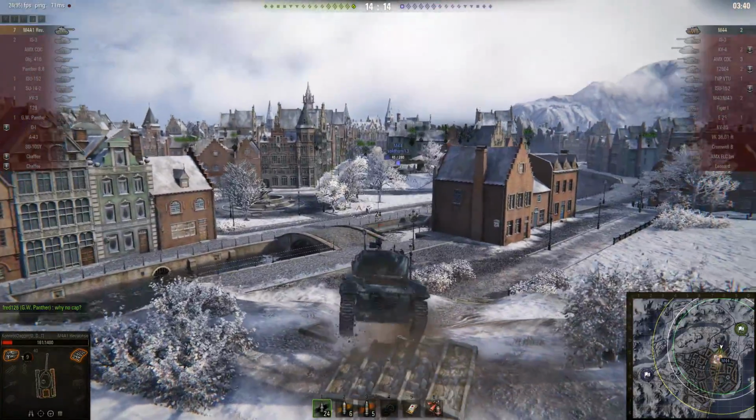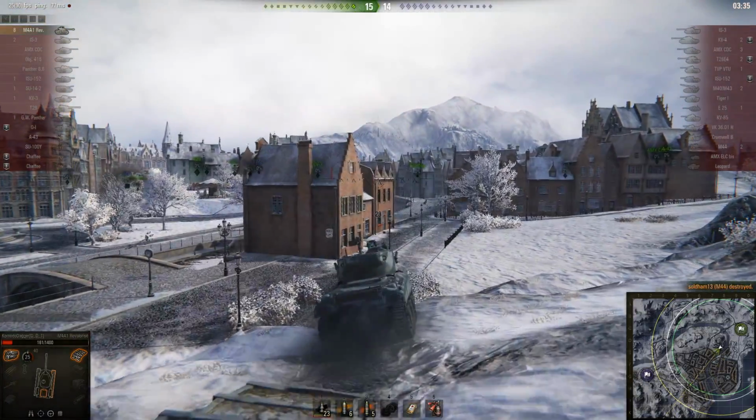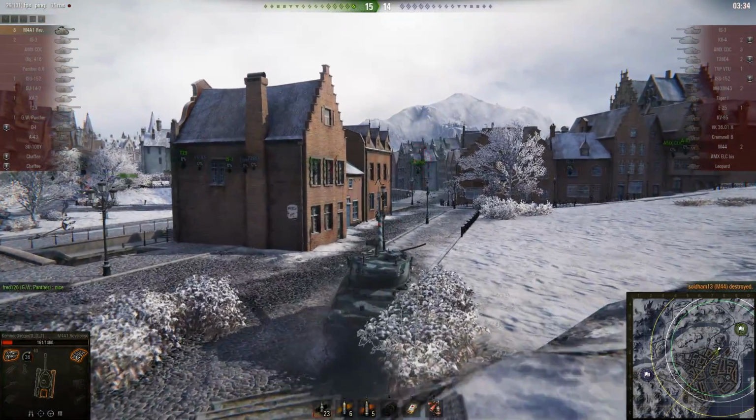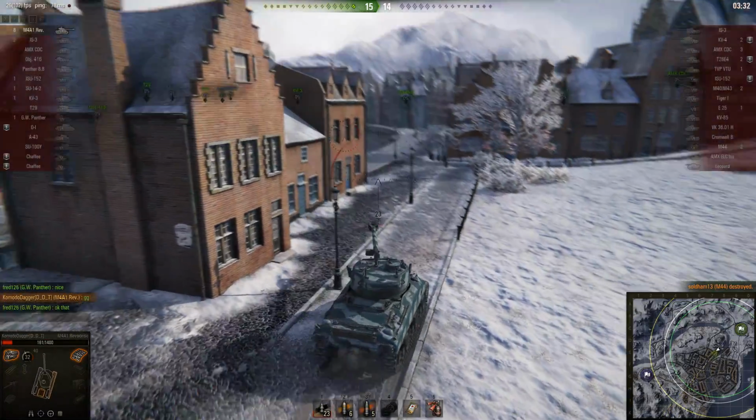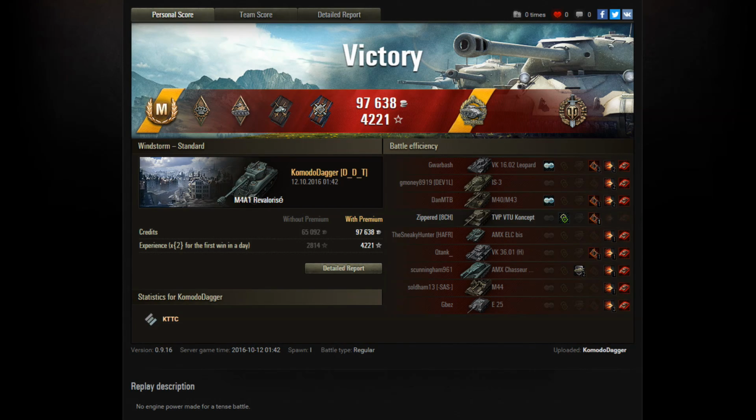There he is! Slams the brakes on. Let it aim. Let it... Well, we didn't let it aim. He'd have looked pretty stupid if that one had missed. But, well, it didn't. The M44's dead, and there's his Radley Walters, as well as an Ace Tanker badge.